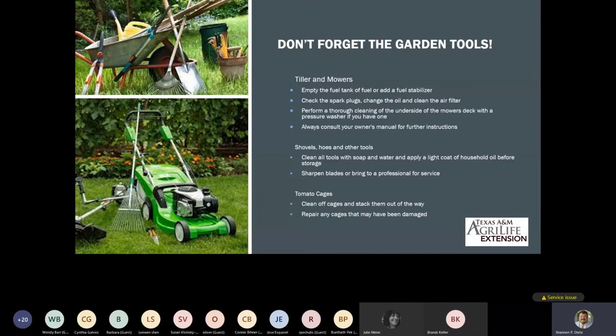Now's a good time to check your spark plugs, change the oil, and clean the air filter if you're not really good about doing that throughout the summer months. Definitely you want to catch up on those chores in the fall, because that needs to be done fairly often, especially changing the oil and the air filter. Air filters can get clogged up really quickly, and that can affect the overall maintenance of your machine. Perform a thorough cleaning of the underside of mowers.